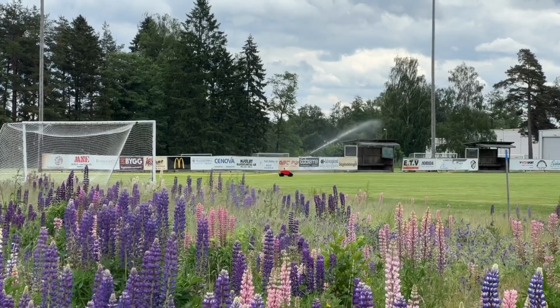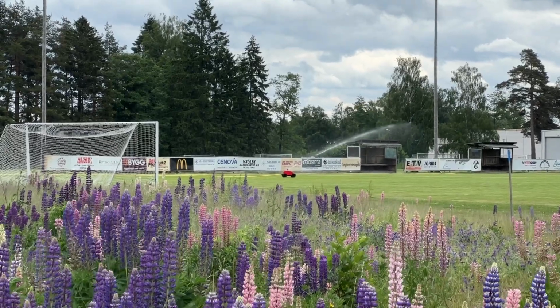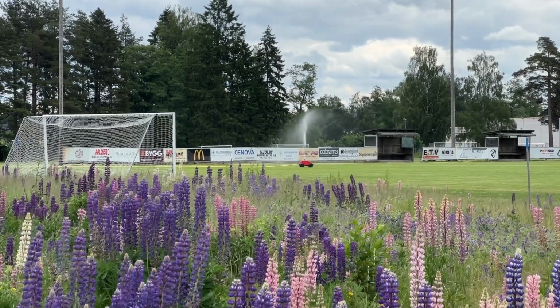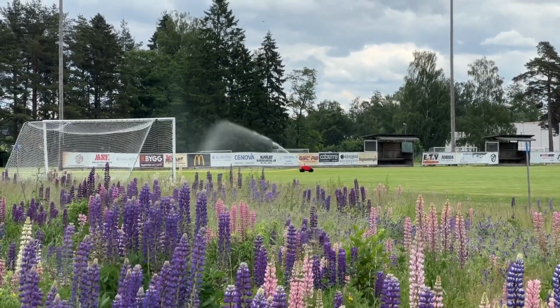I like that. Also, it looks like that robot travels by itself around the field dragging a hose so it can water without needing underground watering systems. And I like that a lot.